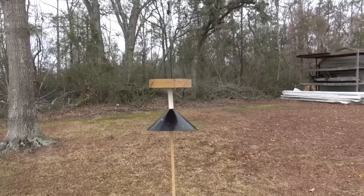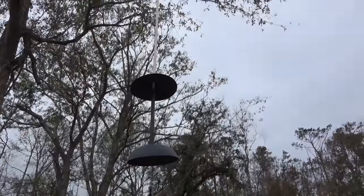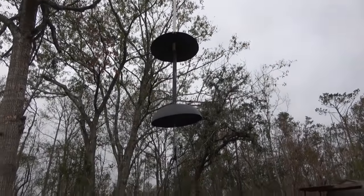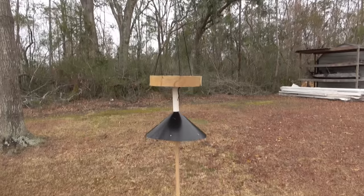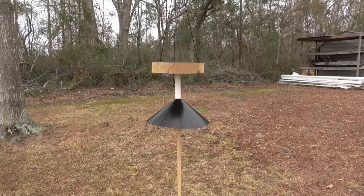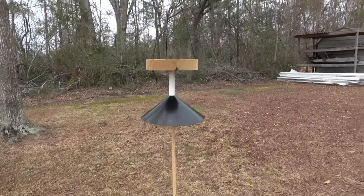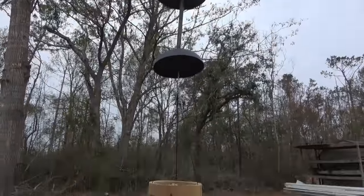On a feeder coming up from the bottom, like a feeder mounted on a pole in the ground, it seems like one baffle works fine for that. We didn't have any successes with the squirrels bypassing that baffle, so that's a success. So to visualize that, on a feeder hanging, there's our double baffles, 100% success rate. And on a feeder that's mounted on a pole from the ground, a single baffle worked at 100%. So, do squirrel baffles work? Yes, sir, they do.